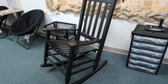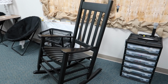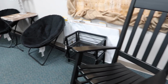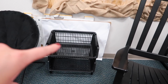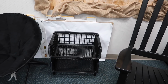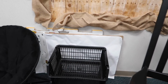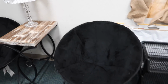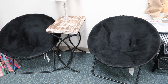Over here, I keep my rocking chair. I used this rocking chair a lot in kindergarten, but I don't really find myself using it that often anymore. My students actually use it more than I do. I have more of these little, I don't even know what those are called. I got them from the Container Store, and again, no use for them right now. There is some anchor chart paper behind that. I then have both of my black chairs that I got from Target. My students love sitting in there.